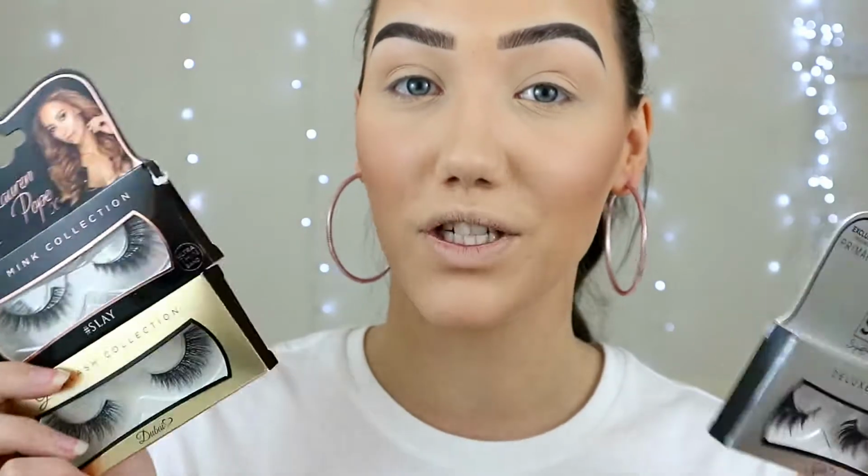Then they sent me a few pairs of their eyelashes. Now the eyelashes are what I first knew from the brand because Primark stocks them, or that's pennies in Ireland, but they are stocked in Primark. They're £5. It's a really inexpensive price for a good pair of lashes.